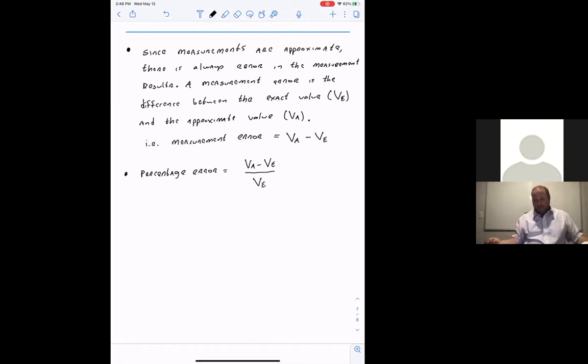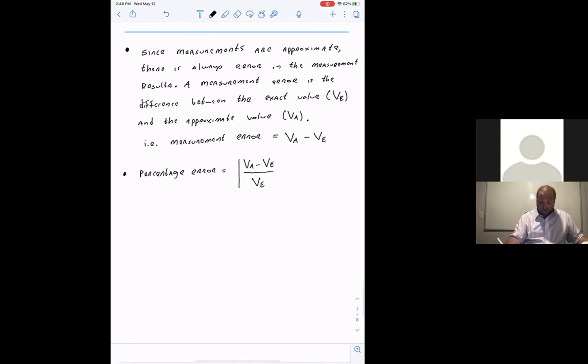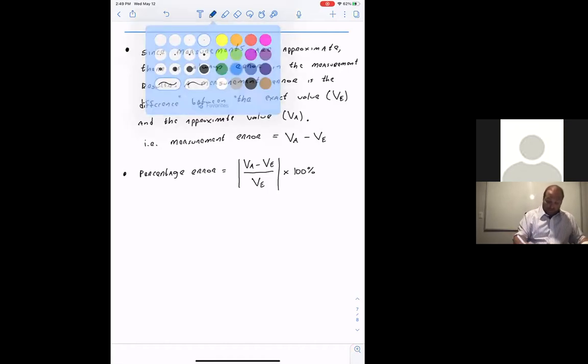And if we don't care, and we usually don't, whether it's positive or negative, but rather only how far off it is, we will put this in absolute values. And then we want it as a percent. So we multiply by 100%. All that does is move the decimal place 2 units and add a percent symbol. So you have mathematically the same value, but rather than as a decimal, you're writing it as a percent. So this is the percentage error. Let's quickly do an example just to illustrate.